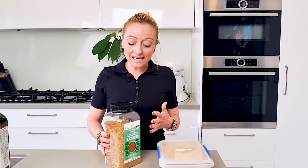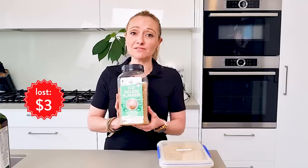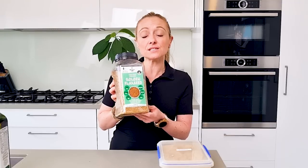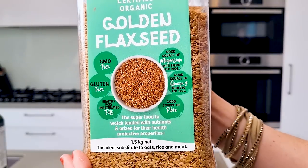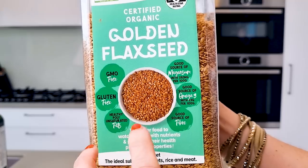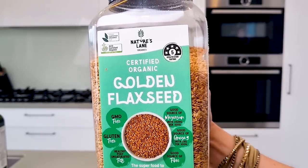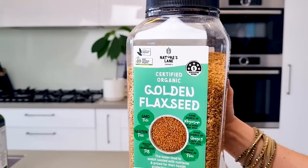It keeps me full. Anyway, price-wise, I actually lost $3 buying this at Costco, so it's not the best deal I did, but it's very good quality, GMO-free, and they are not roasted, so it means they are very, very healthy. And as you can see, they are GMO-free, gluten-free, full of healthy fat, magnesium, omega-3, and a good source of fiber. So it's a good quality product. It's 5 stars. And even if I paid a little bit more, I'm quite happy with this buying.